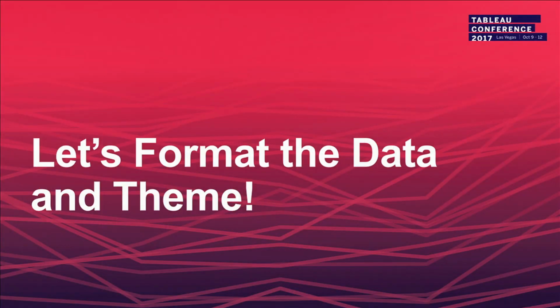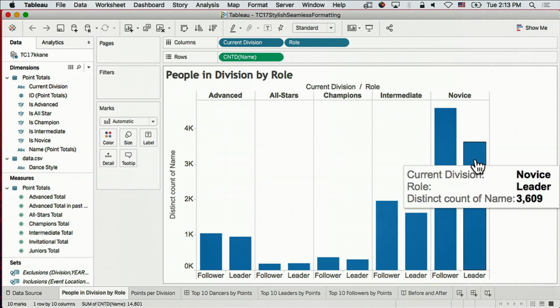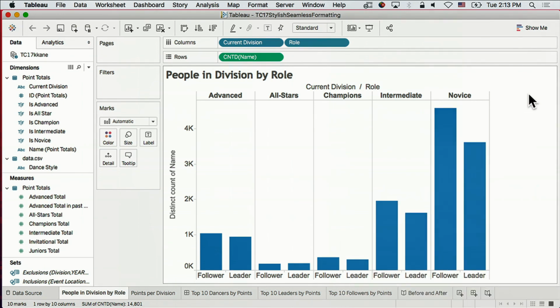All right, let's hand it over to Kevin here for our first demo with Tableau formatting. All right. Thanks, Jason. So I told you that I would give you some West Coast swing data, so here it is. So this workbook has 3 visualizations. This first one is the number of people in each division by role. So for example, I'm a leader in West Coast swing, and so they have leaders and followers in each division, from novice all the way to champions.